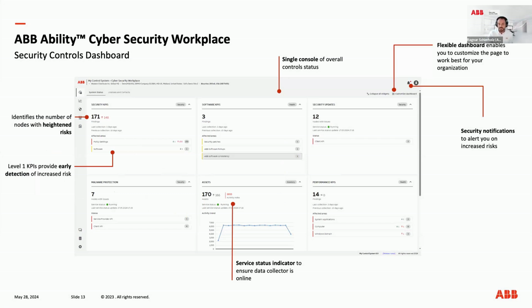You can set up notifications that alert you on increased risks. You can see a status indicator of the data collectors that are providing the status information. So if there's a disconnect, you can take action on that as well. But most importantly, you see KPIs like the number of nodes that have a heightened risk because of, for example, policy settings not being the way they are supposed to be, or KPIs around software patching, security updates. So in this example, we see that there are 12 nodes that have an issue with security updates.